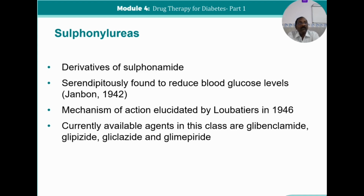It was found to reduce blood glucose levels. Sulfonamide is an antibiotic used in World War I and II. At that time, the sulfonamides and penicillin were the only antibiotics available. So people on sulfonamide therapy frequently used to get hypoglycemia.